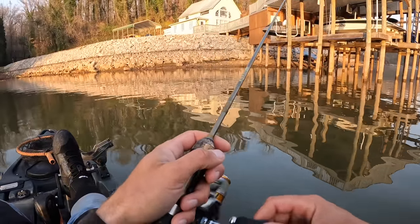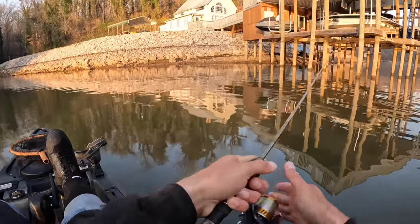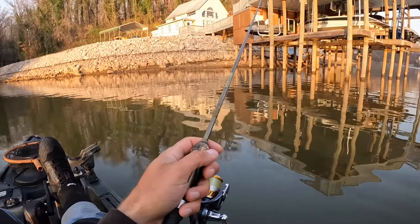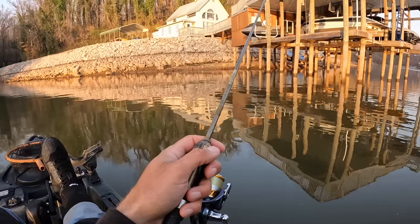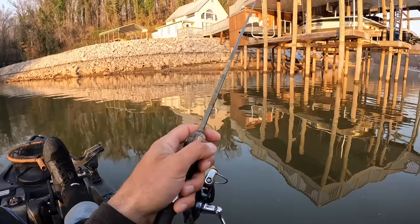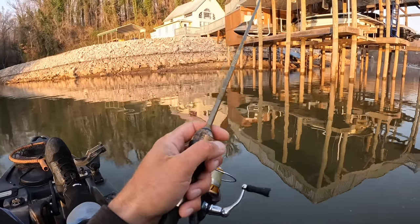I know what I'm going to do. I'm going to be dragging down there. That's the only way I've caught fish down there. I've tried anchoring. I've put baits on bottom. I've suspended baits. I've drifted with suspended baits. The only way I've been able to catch fish down there is dragging. So that's what I'm going to do.